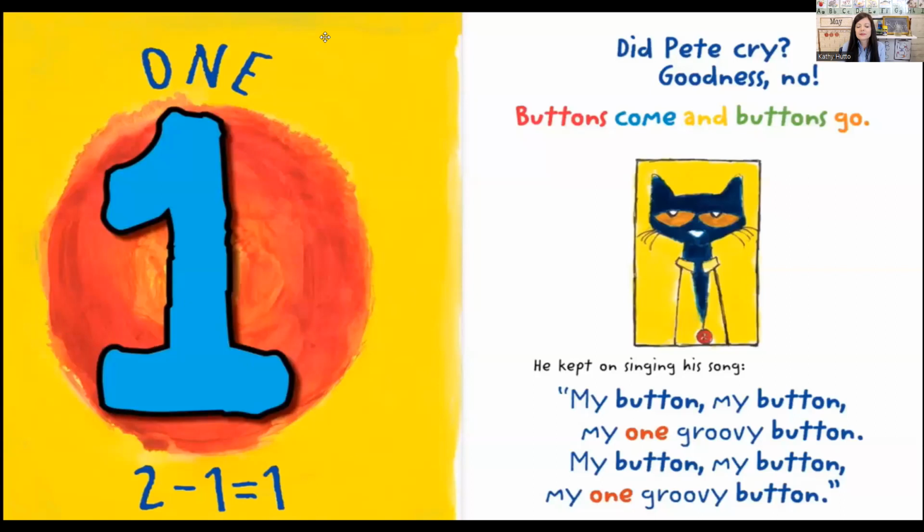My button, my one groovy button. My button, my one groovy button.